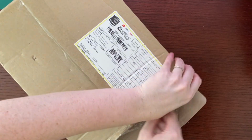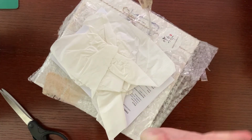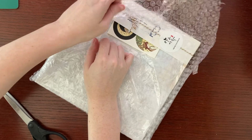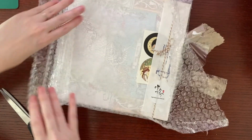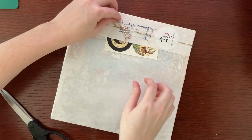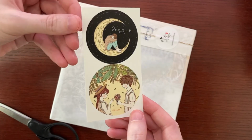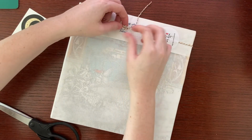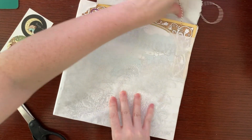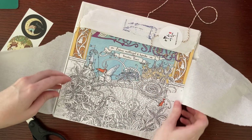Oh my goodness, I can get it out. I love how padded it is. It was not going to get bent. My receipt. Bubble wrap. So fancy. Oops, this one actually goes this way. I bet you can tell what it is. Ooh, it's wrapped so nicely. And I've got these. Are these stickers? They are stickers. Those are cool. And I've got this twine up here.